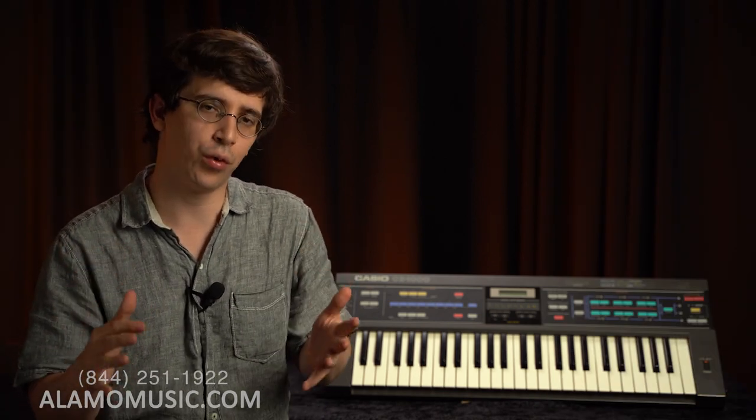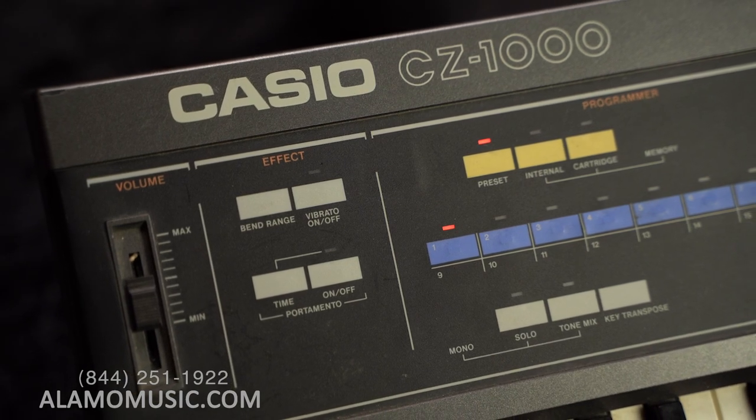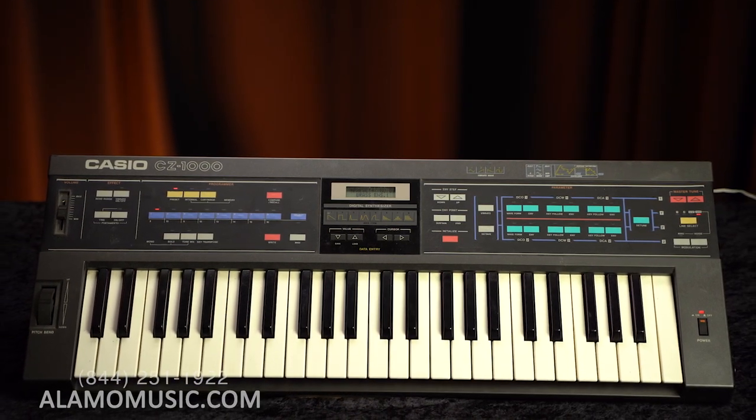Nice sounding synth. I was surprised when I got a hold of it. I was pleasantly surprised because you can still pick these up fairly cheap, a couple hundred bucks. They're still relatively affordable. The bigger brothers, the CZ-1, the CZ-3000, they're a little bit more at this point, but these you can still pick up pretty inexpensively, and it adds a nice kind of palette to your synth collection for relatively cheap. Really interesting.